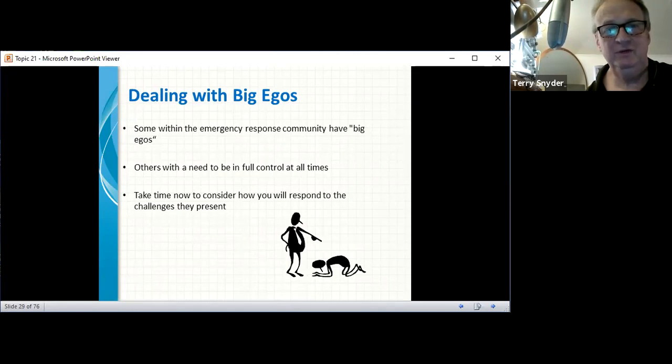Others with a need to be in full control at all times, and they take time now to consider how you respond to each of these challenges they present. Egos are a thing that you don't want to have in a situation like this. You're there to serve an agency, you're there to work with others and expect them to work with you. If you come in and say, it's my way or the highway, and start belittling people during the event, not a good thing. And eventually people will say, well, I'm going to secure my station, and they don't have to take it. They're volunteers. They're not employees.